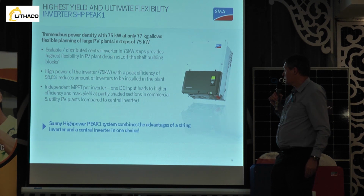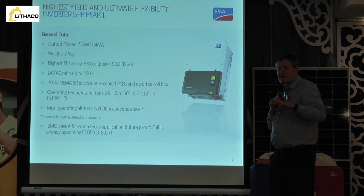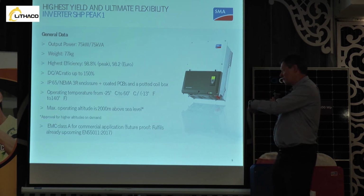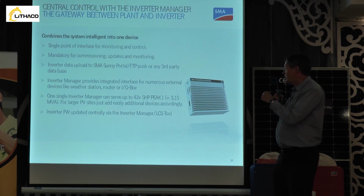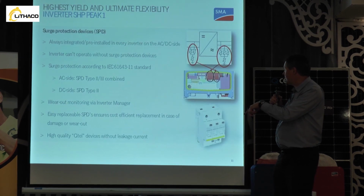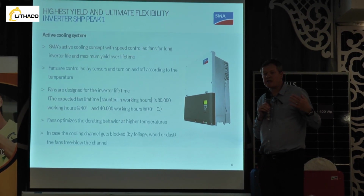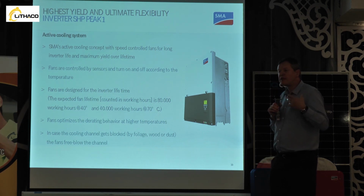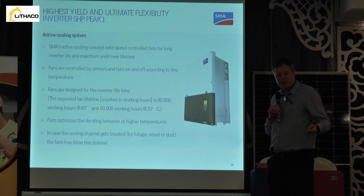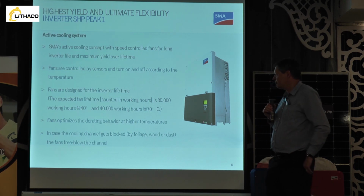Yeah, next slide, please. So, we will send this presentation, but this is the data of the inverter. We skip. Just go back. We do have an active cooling system. So we have variable speed fans in the inverter. So that is very important. If you have sort of hot conditions, the inverter will cool itself so that it will not derate. It will perform to higher temperatures than other inverters.